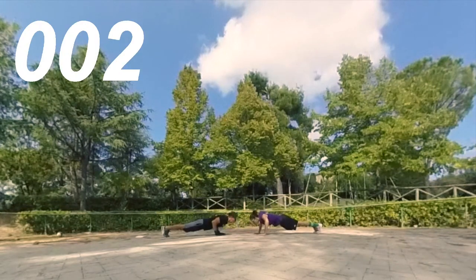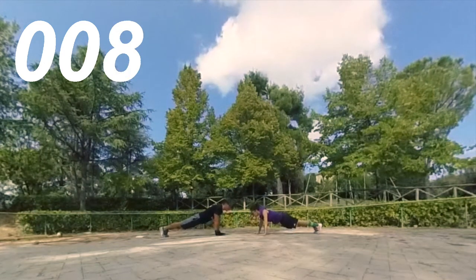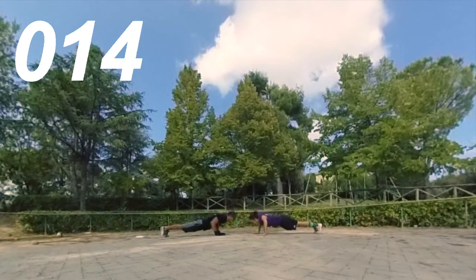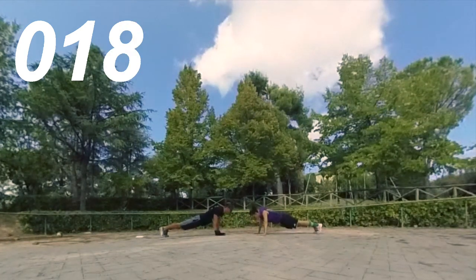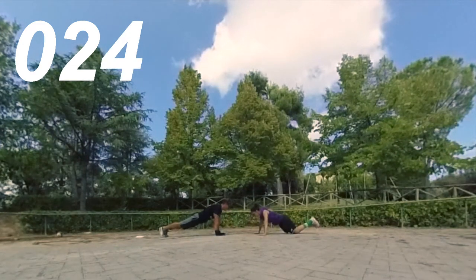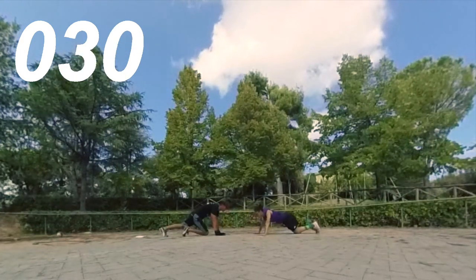Go. 1, 2, touch your chest. 3, your gluteus. 4, push. 5, push. 6, push. 7, push. 8, push. 9, keep going, keep going, come on, and stop, well done.